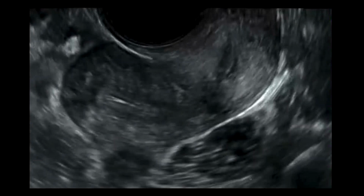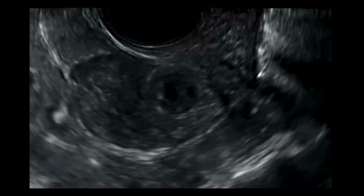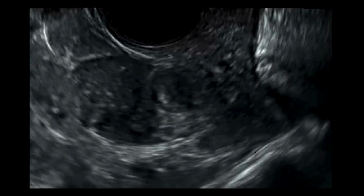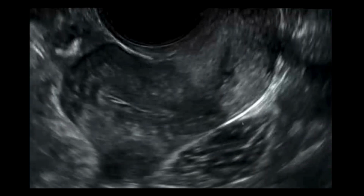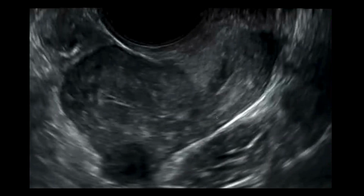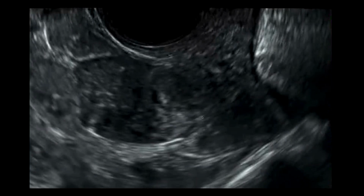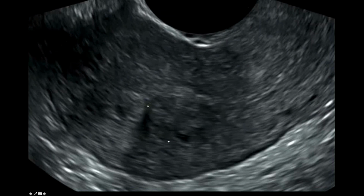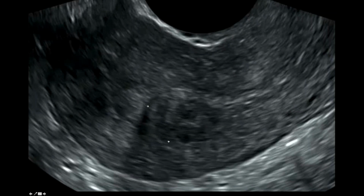Next, we look at the myometrium. So here I'm sweeping from side to side along the sagittal plane, and you notice that there's an anterior intramural fibroid and a posterior submucosal fibroid. In this case, we can see a posterior submucosal fibroid.